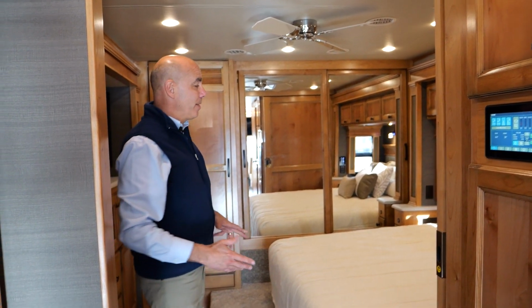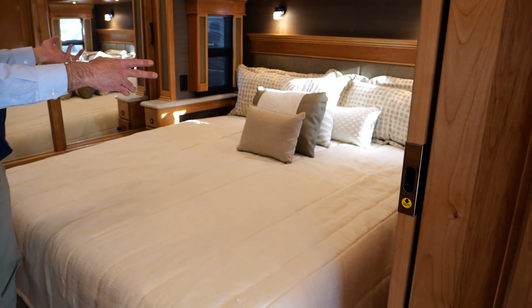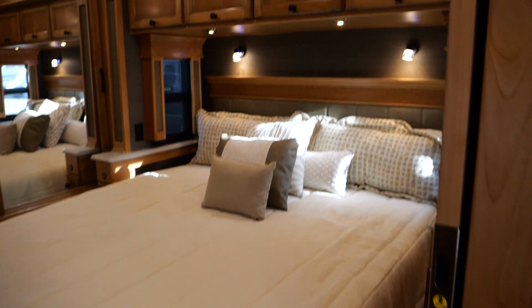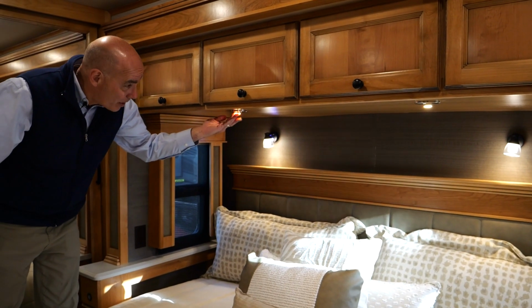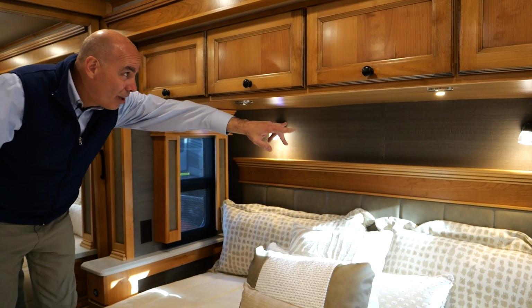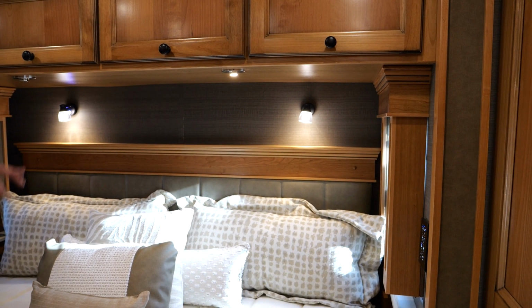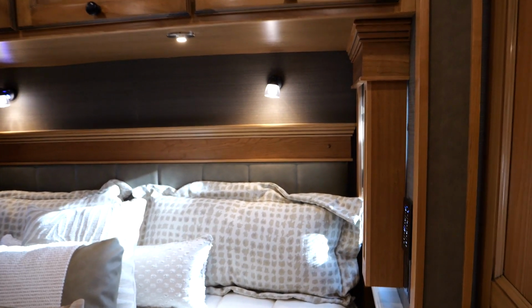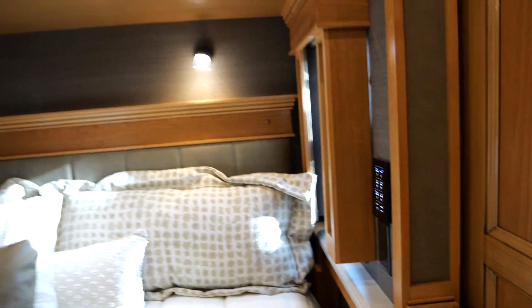Okay, stepping into the bedroom area, we have our nice king bed here. Really nicely appointed and lights everywhere. I love these touch lights, so you simply push up to make them come on and off. Same drill on those accent lights, reading lights in the back. Now, over there you can see our little multiplex touchpad for lighting controls there as well.